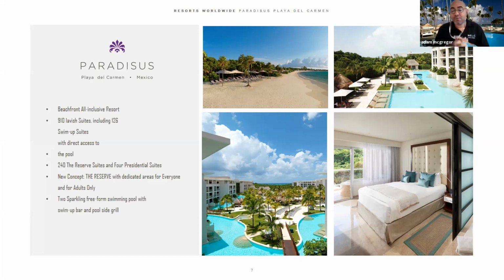It's a family resort as well. All Paradisus are family resorts, by the way. And they do have the Reserve, which will give you, once again, the best rooms, the best views, the best amenities.